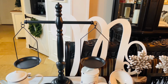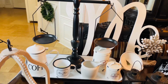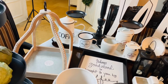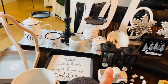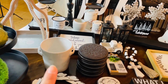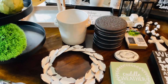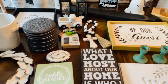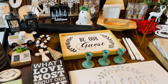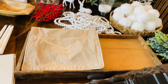Then for the rest of the items, I shopped my home. I have that monogrammed M, this scale. Then I've got a vintage tray and some coffee related items and decor. Then this lantern right here. Then another sign, some more lanterns, a little vintage truck, and then a cookie jar and a utensil holder. This 3-tiered tray that I might use, a distressed wreath, a few signs, some dough bowls that you can see right back there that I'm going to try and use, another sign, possibly these candlesticks, and this welcome sign, as well as this vintage tray.